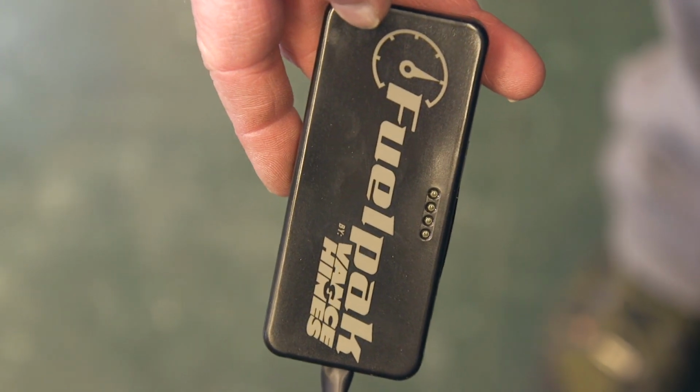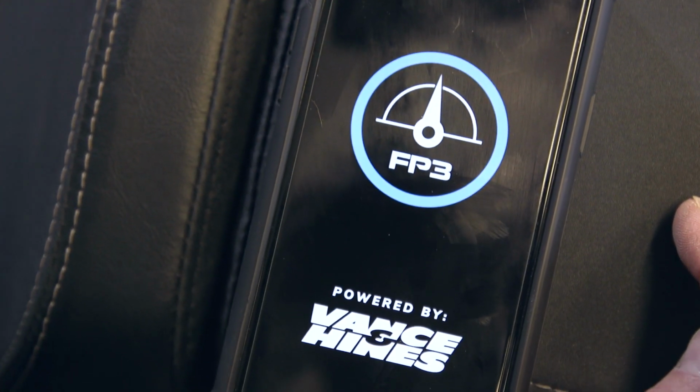So that's why some of you bagger guys with stock tunes are getting heat coming up off the bike, cooking the insides of your legs, things like that. Now, that's just for a stock bike. So you could actually benefit from a tune, something like an FP3 that has maps already in it made by Vance and Hines, and I'll link you to some of those videos and expand on the FP3, that put your bike in a better state of tune that's perfect for your bike.